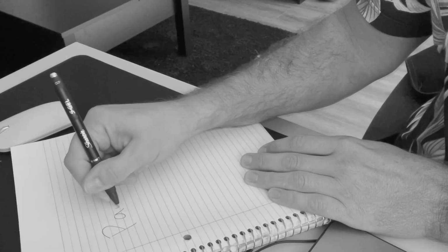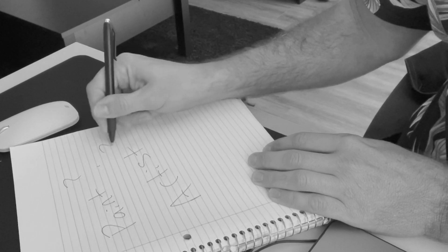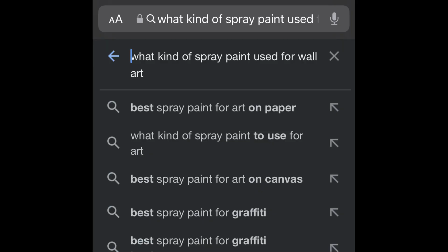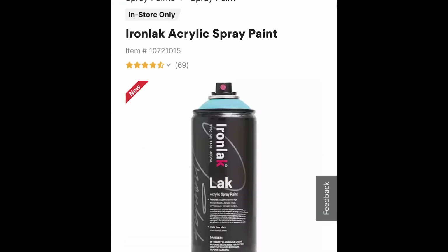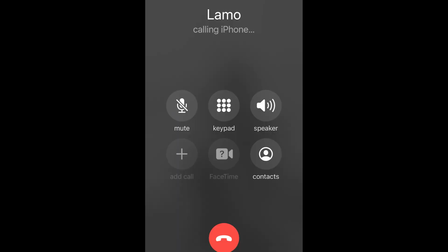The problem, I need spray paint, and I need an artist. Being the square that I am, I Googled what kind of spray paint to use for walls. I went to the store, I bought the spray paint, then on to the artist. I called the best artist I know, my daughter Leah. And she agreed to come with me. So we are off.